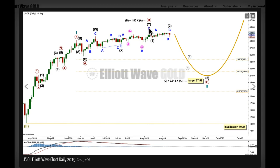The target for primary wave C is for it to reach 2.618 times the length of primary A. That's the Fibonacci ratio I'm using because here primary B is 1.5 times the length of primary A. That's a little bit longer than the most common range of up to 1.38 times the length of primary A, but well within allowable guidelines of up to 2 times the length of primary A.